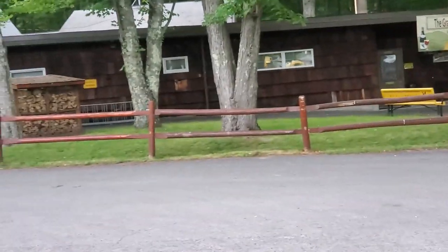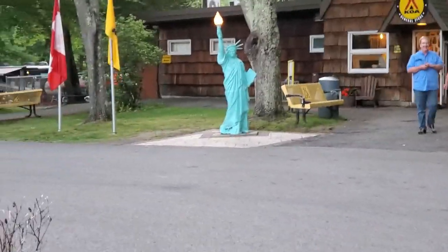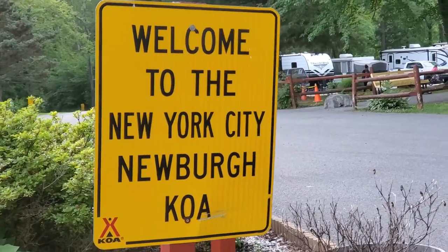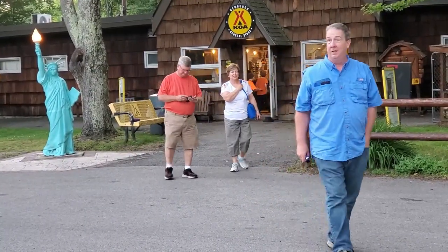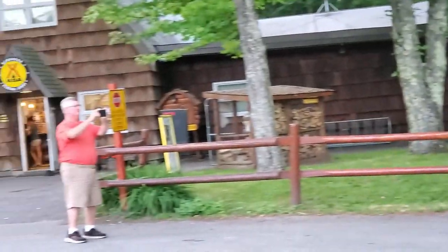Okay, check-in at the KOA was extremely easy. Nice staff, they took care of us real quickly. We're just walking around now, just checking everything out. It's a beautiful campground. I think we're going to have a wonderful time this week as we travel and see all the things in this area, and we get to go on our New York trip. Just Tuesday. Can't wait.